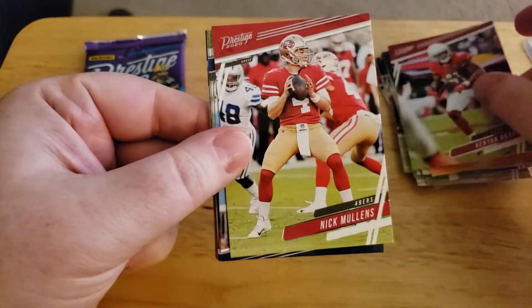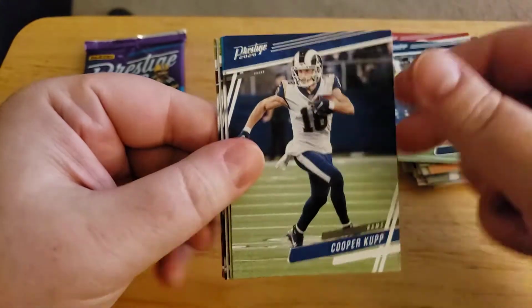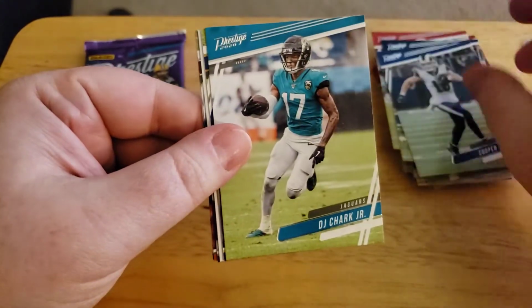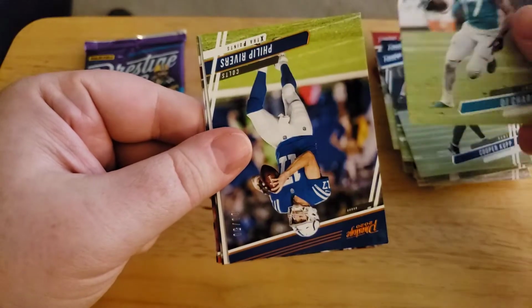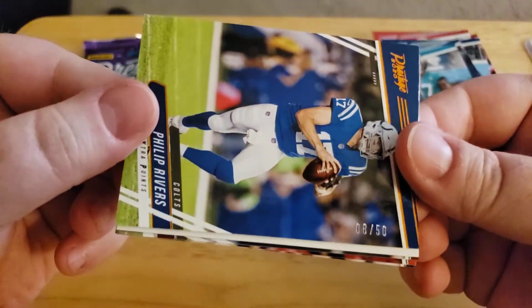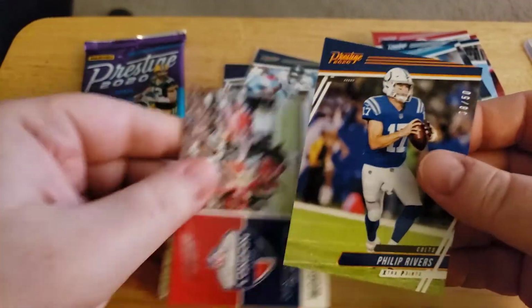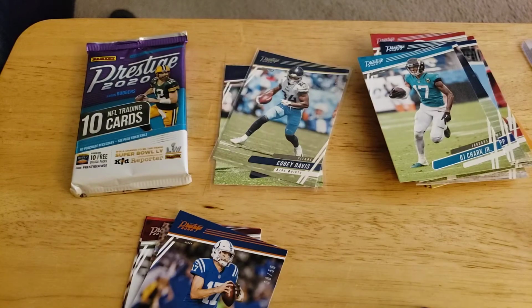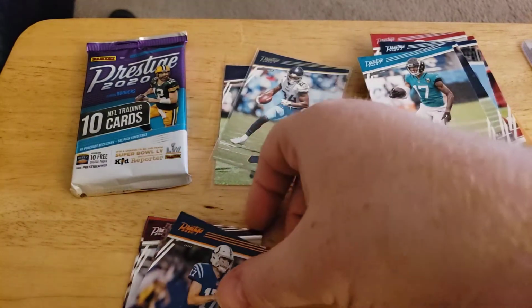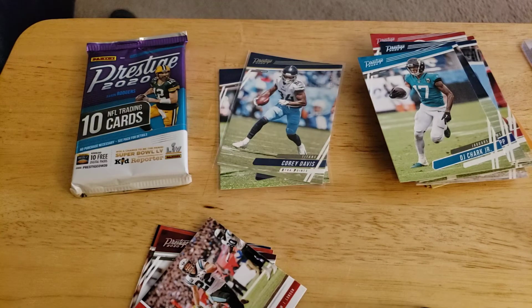Kenyon Drake. Nick Mullens. A.J. Brown. Cooper Kupp. D.J. Chark. And our first numbered card of this pack is a Philip Rivers Colts 8 of 50. Not a bad, let's sleeve that up, not a bad short print. It's so weird seeing Philip Rivers in a Colts uniform. I'm not sure that's something I will ever get used to.